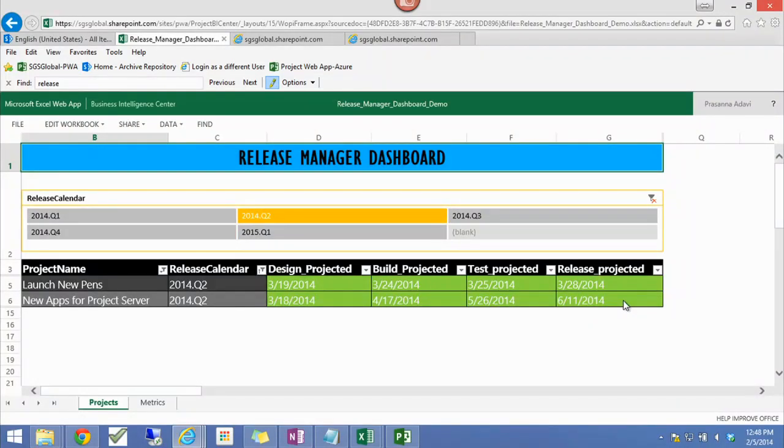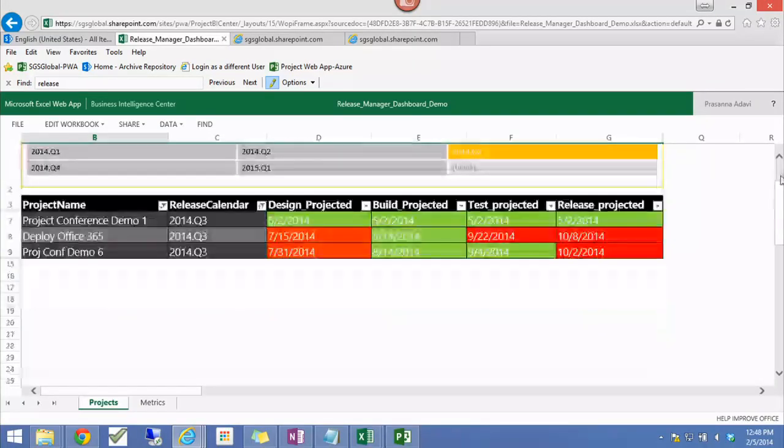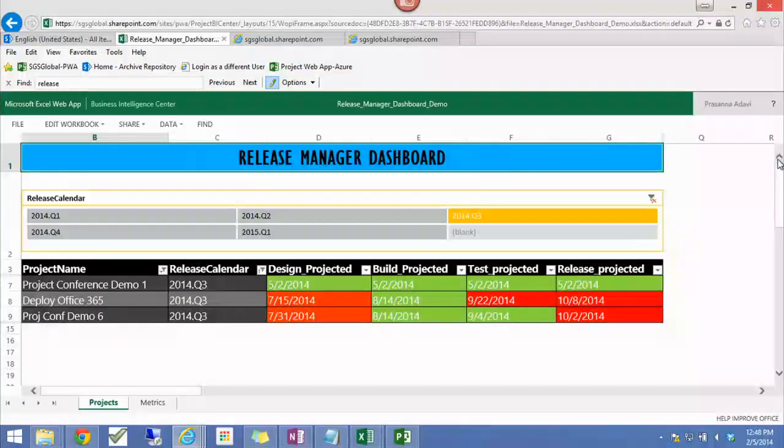Again, this is constantly updated. So every week, if you look at this dashboard, you'll be able to easily figure out whether things are on track or not. So these things are going to miss their release targets and stuff like that. So that's a simple dashboard that you can build right out of Excel. That's what I did. It's completely out of Excel.